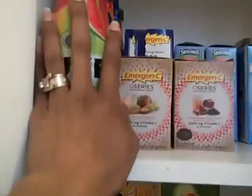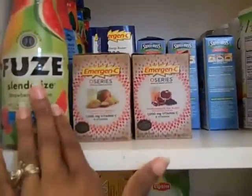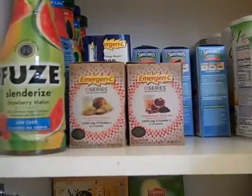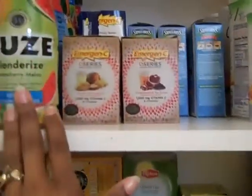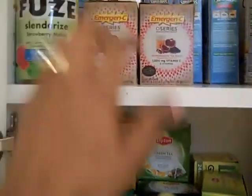And just more drinks that I have that I don't get to drink that much of, which is why I keep them here as opposed to in the fridge, because this way I really got to think about it before I drink it, even though it's low carb, it's mostly water and has some good stuff in it.